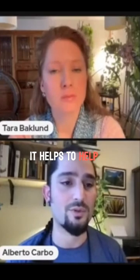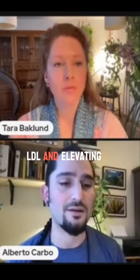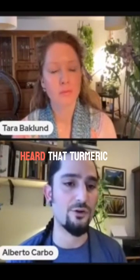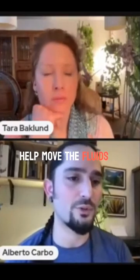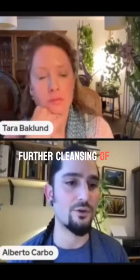So another aspect is that turmeric helps with circulation. It's a mild circulatory stimulant, but mostly it helps clean the circulatory pathways by lowering bad cholesterol, or LDL, and elevating good cholesterol, HDL, and it helps to prevent plaque formation. It's also anti-inflammatory. And so you may have heard that turmeric is good for arthritis. And so we have to ask ourselves, well, why would it help with arthritis? Well, if it's helping to clean the blood, if it's helping to move the fluids and the blood to the extremities, then that would provide further nutrition and further cleansing of those extremities.